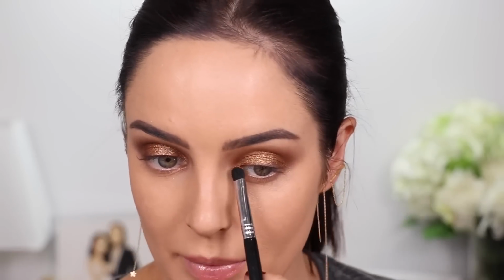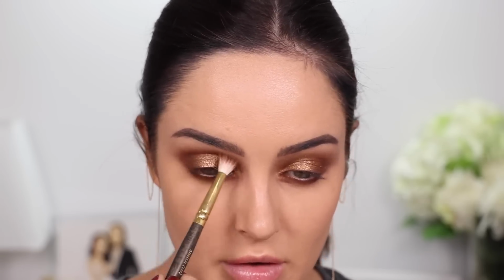There's a little bronze color right here. I'll pop that here in the inner corner. And then with a pencil brush, the dark brown, using that bigger brush, blending that out and connecting it through the socket.